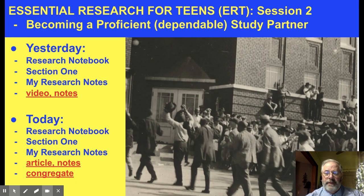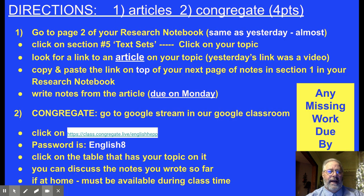Some of you are familiar with congregate. It's kind of a group chat type thing, like a mini Google Meet. We're going to try to get that started. I know in math class, Ms. Plucky, and German, some other classes have introduced this. And we're going to try to get this to work here in English too. It may take a few days, but we're going to try and see what happens.